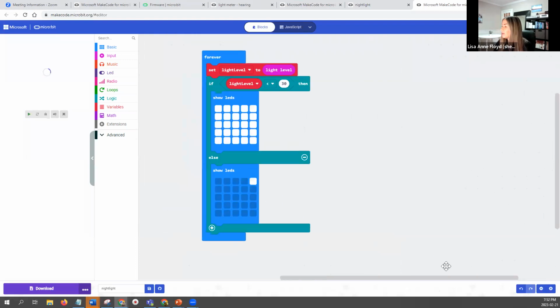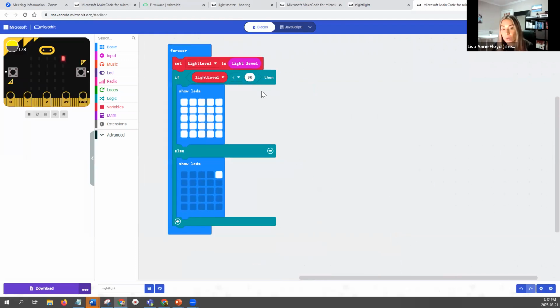What I do is have students figure out what number they have to enter in there for the conditional statement, because it varies depending on what room you're in, or if you're outdoors or indoors and things like that. So that number is key for making this program work. If it's less than a certain amount, then we want to turn on the LEDs, light it up just like an automated nightlight would.